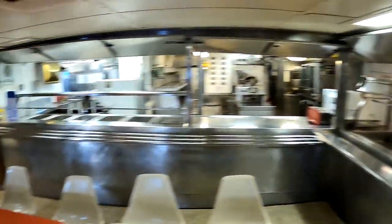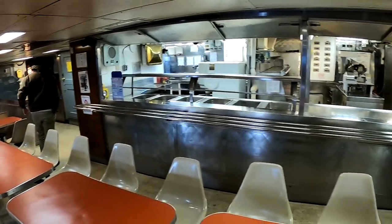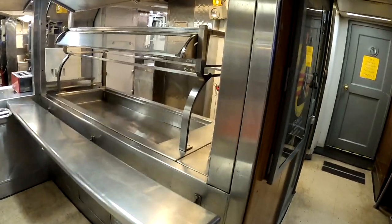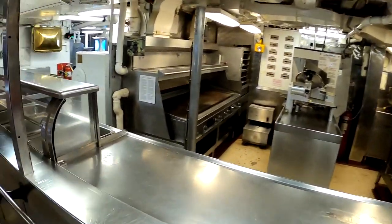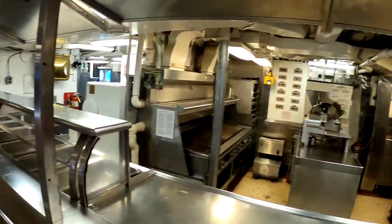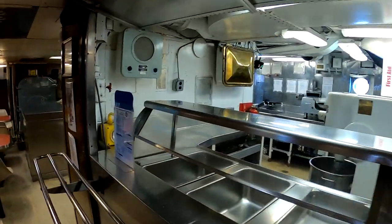So this is a mess deck, or mess decks. This is the chow line right here. This is where all the food is served from for the enlisted members below E7. There's the grill over there. Please continue your tour through this door.